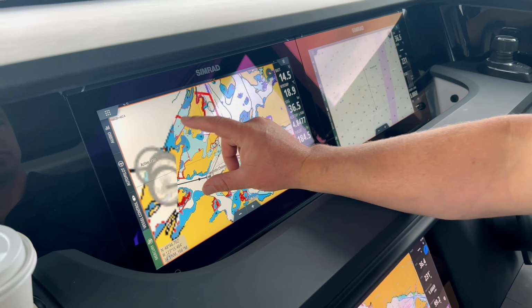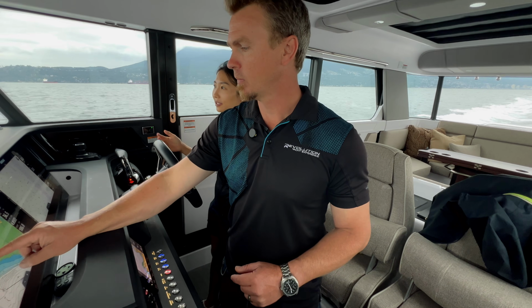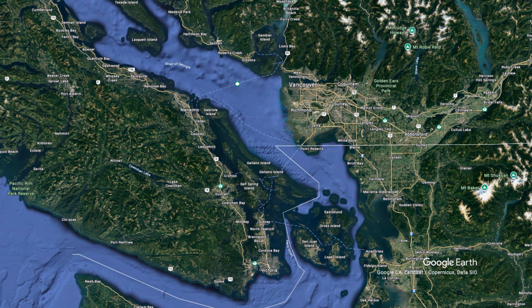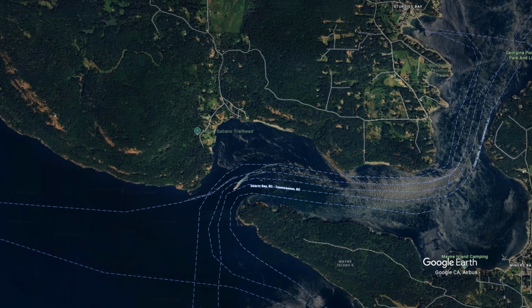So I know there's a few ways to cut across the Strait of Georgia. What's the difference and why do people choose different ways to go? To get across the Strait of Georgia and then down into the Gulf Islands, you really have two main options. Right here, Active Pass is the biggest, most popular way to go.